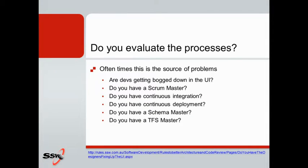I think it's important to know who's looking after it. Sometimes people will say, oh, we kind of all look after it. If that's the situation, then no one's looking after it. And I'm not talking about all the backups and stuff that IT guys will do, but about looking through it, inspecting, having a look at all the mess that's being generated on a daily basis, the check-in policies, the quality of the comments going in, all the stuff you can look at to see how things are going. I also believe in a schema master, someone who is responsible for what changes are happening to the database.